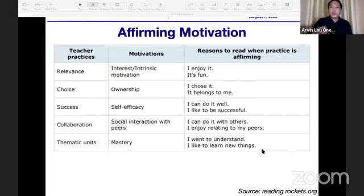Another thing is choice. Kapag yung teacher, yung practice ni teacher, binibigyan niya ng varied choices yung mga kabataan o yung mga students niya or yung mga parents, we give our children the chance to choose what reading material they would like to read. Then there is ownership, no? Sasabihin ng bata, ay babasahin ko ito kasi nga pinili ko to. Alangan naman hindi ko to babasahin, ako nagpili nito. There is a sense of ownership. It belongs to me. Yun yung masasabi ng bata.